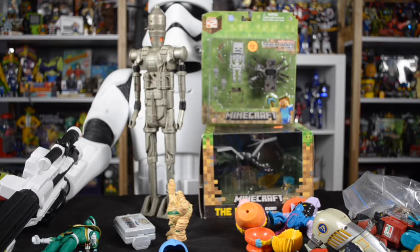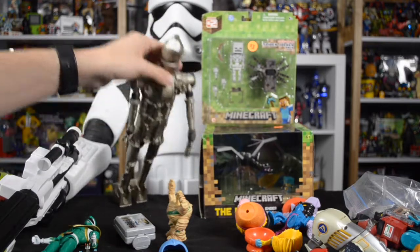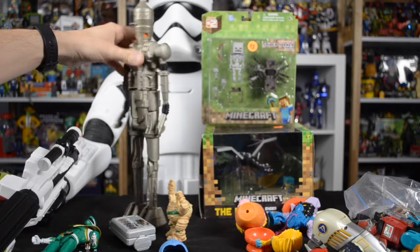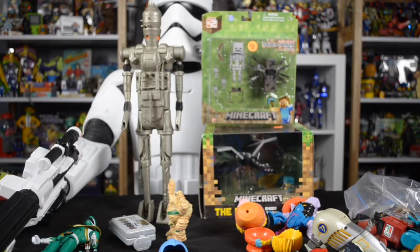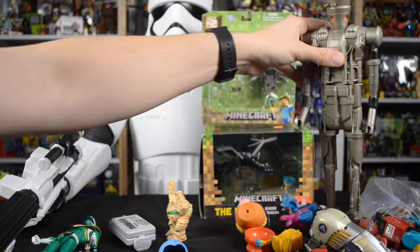I'll be honest with you guys, I paid a whole 10 cents for him. I don't know how well that sticker shows, but that's all he was. So for 10 cents, I don't really have anything invested in him. I can put him on a top shelf and just forget about him and leave him the way he is. So we're going to move him over here.